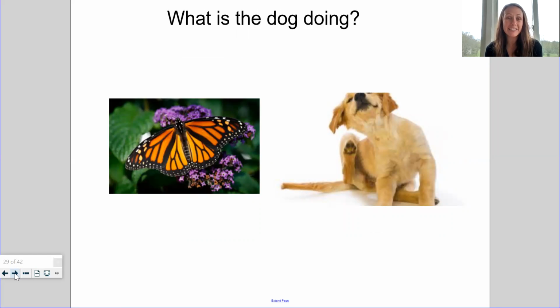I see a butterfly and a doggy. What is the doggy doing? Look. What's he doing? Is he sitting on a flower or is he itching? What's he doing? Yeah, the doggy has an itch. He's itching. Tell me, itching.